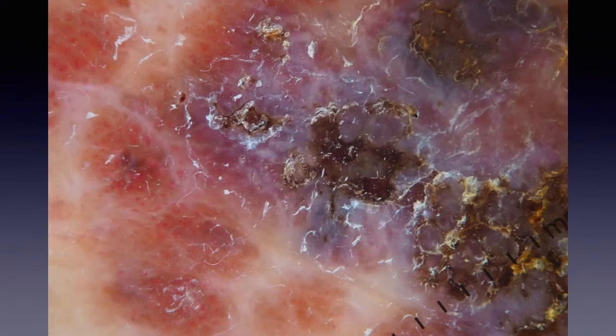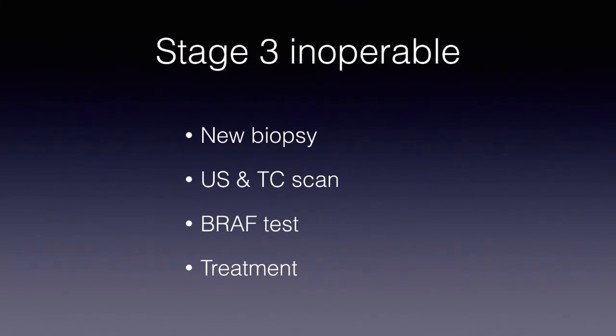Okay, on the left side you can see also some irregular vessels, but mainly what we can see in the center and on the top right is this combination of blue and black color. Okay, so what should we do in a patient like this? We were thinking about how to manage this patient. Of course, we need a new biopsy to make sure that this is a melanoma, okay?